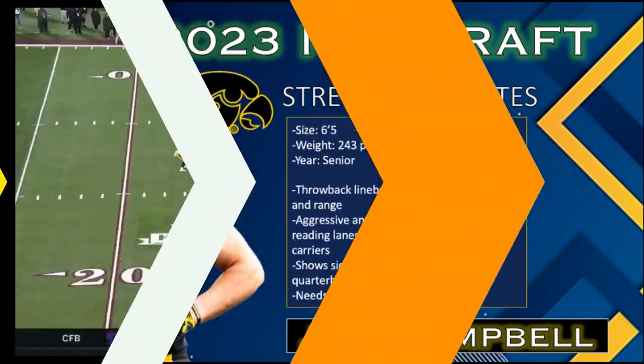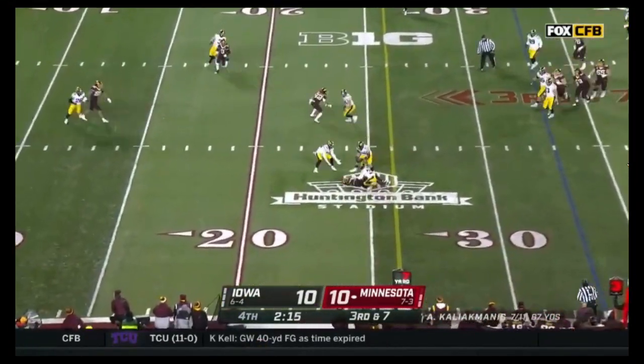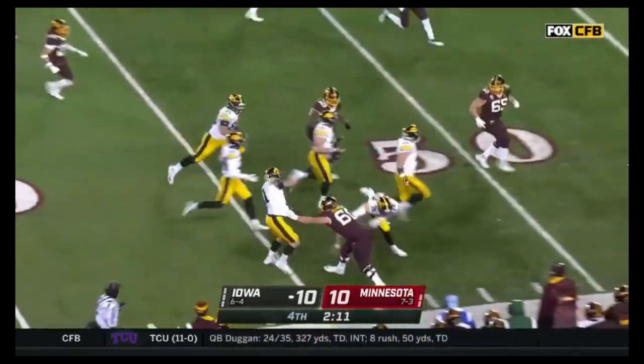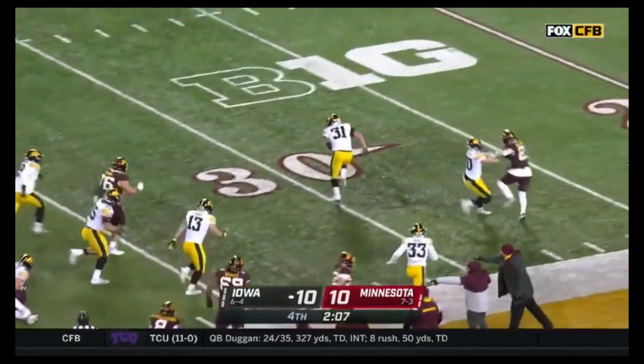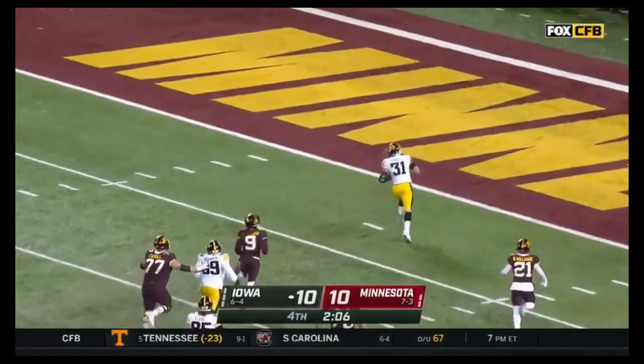Let's watch some highlights. Iowa's offense couldn't get a first down. Kaliakmanis. Oh, that ball is tipped into the air. And here go the Hawkeyes. Jack Campbell with the return. Look at him go. He's still on his feet. He's going to take it to the house. Hello, how do you do?